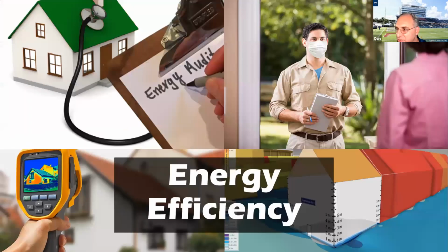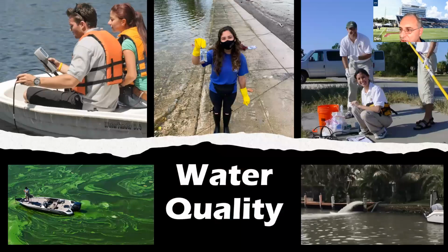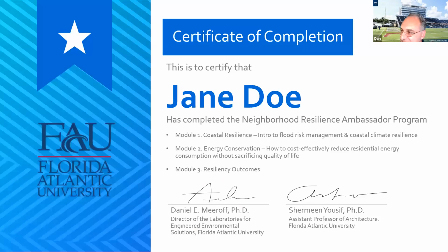So don't forget to stay tuned for module 2A, which is focused on energy efficiency, and module 2B, which is focused on water quality. And I will be sending out certificates that look just like this, certificates of completion for module 1, to anyone who attended today and also completes the quiz.